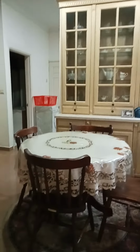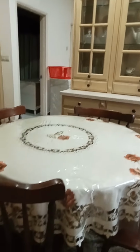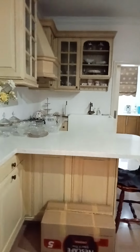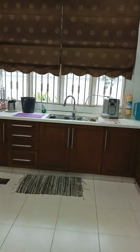This is another room here, bathroom, and the old kitchen. This is the kitchen. See, the kitchen so big. There's a TV also in the kitchen. There's a kitchen. This is the dirty kitchen.